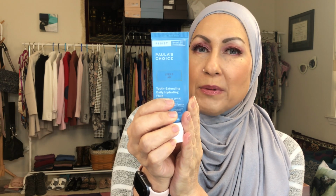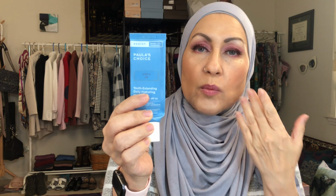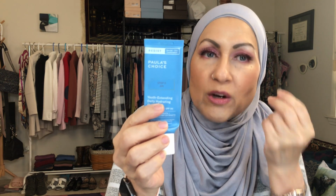And that's why I have a problem with other types of sunscreen, is that when you mix them with other lotions, they start to peel, and it looks like your skin is coming off. So this doesn't do that. And I go through, I think, at least 4 of these a year easily.